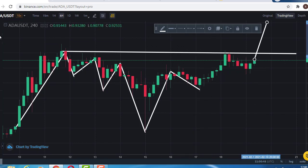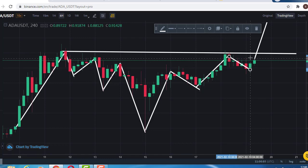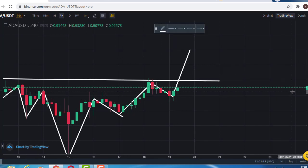That means the market moves up, and then after that you see the market goes back down. See exactly what happens. The market will move up and it must hit $1 before the end of this month. Cardano must hit $1 before the end of this month. It's very easy because this is just 0.9.